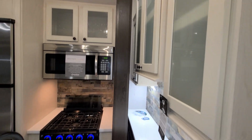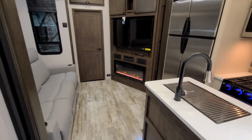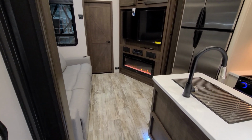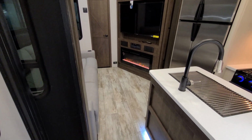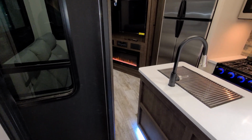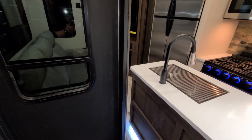Very, very important. Now we're going to run in our living room slide. Again, it is a 12 volt slide. Always make sure that your floor is clean before you run your rooms in. That again is very important because it'll run over whatever's on the floor and it could possibly damage your floor.